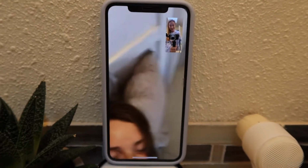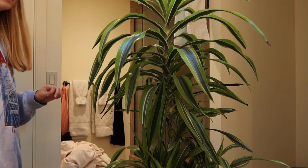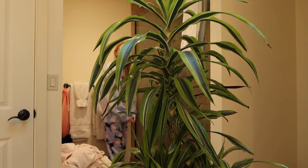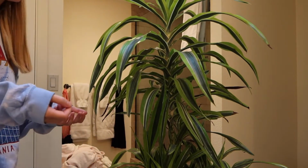I'm on FaceTime with Bricky while she watches me try to put this plant in the shower. Are you turning the shower on, or like? No, I'm just putting it in there so it can just be in my shower. Yes, I'm turning it off. Okay, so what I'm gonna do is I'm gonna put it in this corner since my door doesn't open that wide.